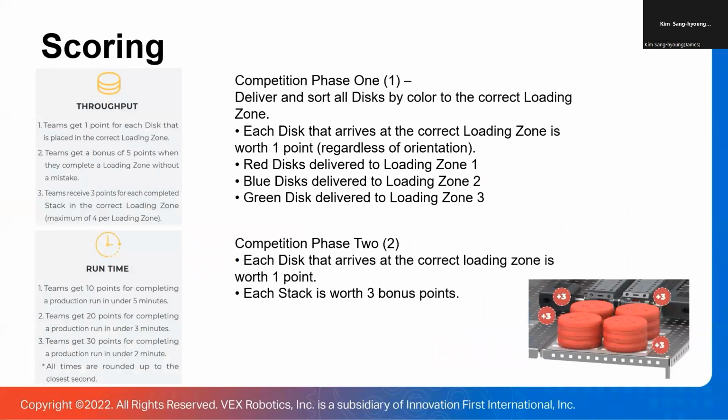Production runs are scored by achieving the best throughput and runtime. Teams get 1 point for each disc that is placed in the correct loading zone. Teams get a bonus of 5 points when they complete a loading zone without a mistake. Teams receive 3 points for each completed stack in the correct loading zone.